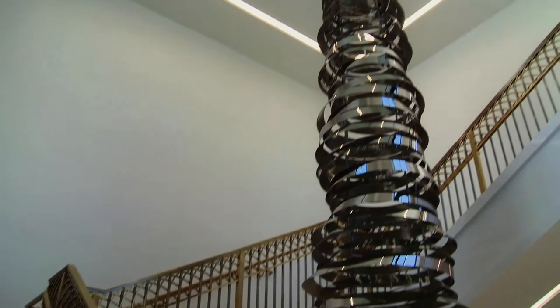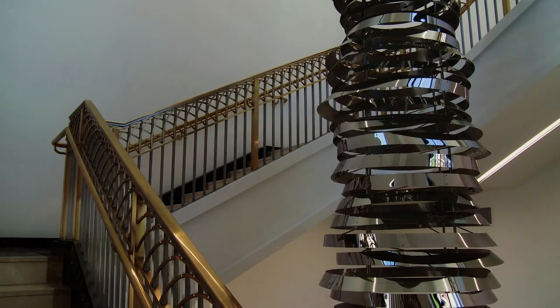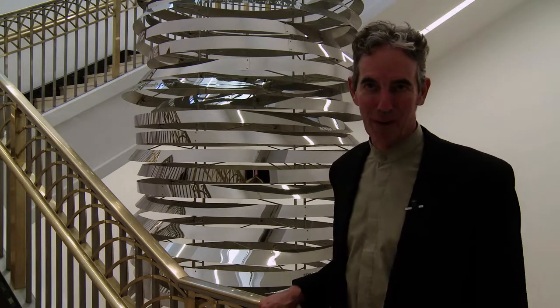So this is indeed a very site-specific piece. It is the shape it's in because this is a very narrow, tall space, and therefore the piece needed to be very tall and narrow and not get in the way of all the stairs and people coming up and down, and not be reachable by those same people.